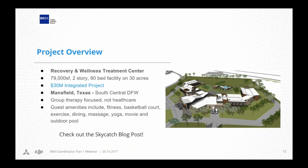But it's a really unique building. This client was looking to do a recovery and wellness center, with really, really nice amenities when it comes to anything that you'd be recovering from, whether that's health related or mental related. But the key here is that it was an integrated project. Beck was the architect of record on the project, as well as the contractor building it. We've had a really special relationship with this client, where they've seen a lot of the value that integrated work of doing both the architecture and construction has brought to them. And so we're really excited to be a part of this project as well.